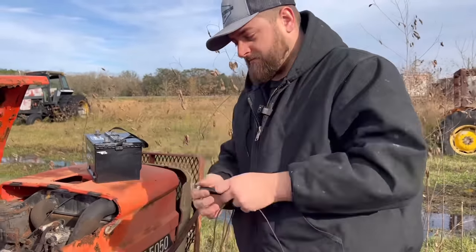Oh! I told you. There you go. I told you something was gonna start. What the heck? It probably ran out of fuel. Ain't got no gas in it. The diesel's turned off. Ain't got no diesel in it. All right. One down. We're one for four, or one for three. One for three so far. Okay.